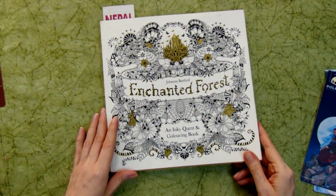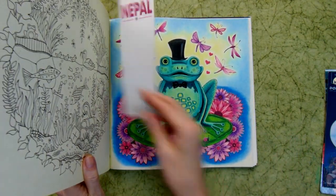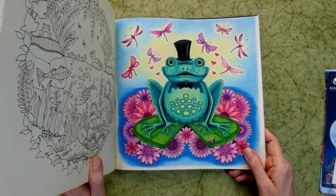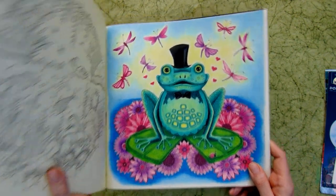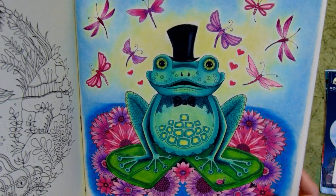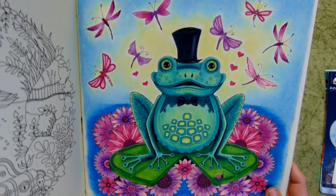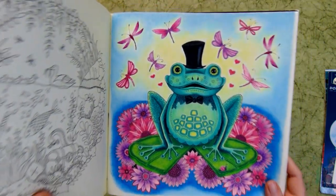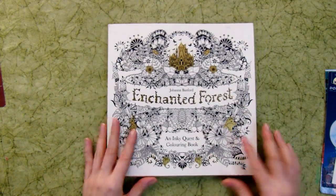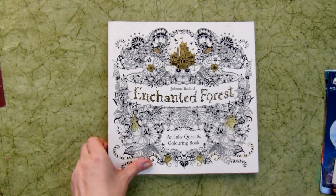Enchanted Forest, Johanna Basford. And here I colored this cute frog, groom frog. I decided that he's a groom, and so I added him this hat and the bow. And I love how he looks now. So cute. It was fun. Again, it was some time that I haven't colored in Johanna's book, so it was a nice change. It was really pleasant to come back to Johanna.